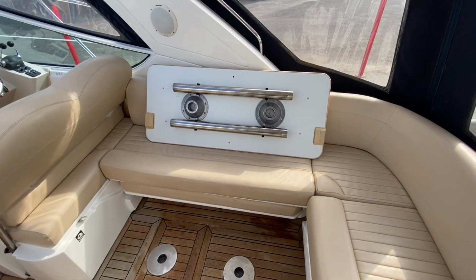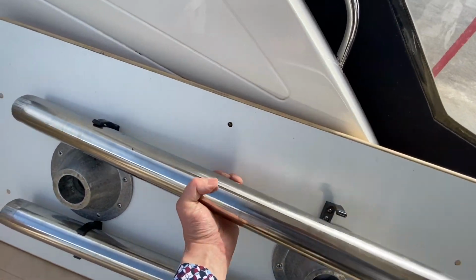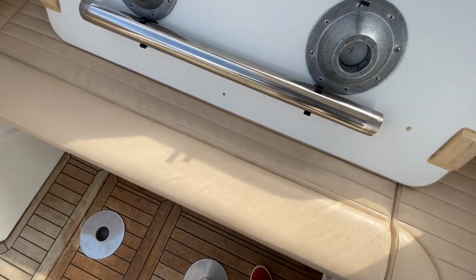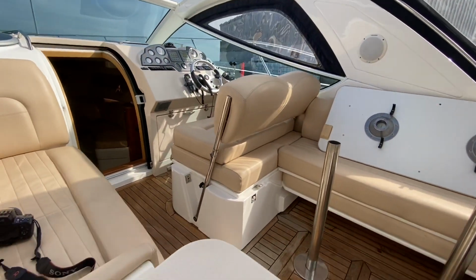To set up the table, the cockpit table, you just slide it out from its little home in underneath there, and then the table legs are clipped to the bottom of it, so undo those, stick them in the mounts, pedestal mounts, and then just set the table on top and just put the camera down here.